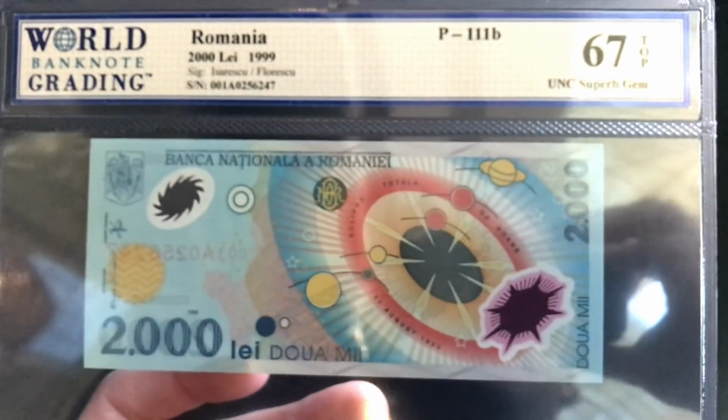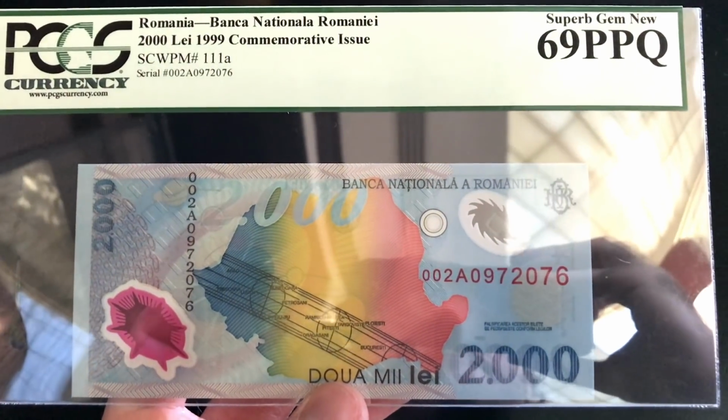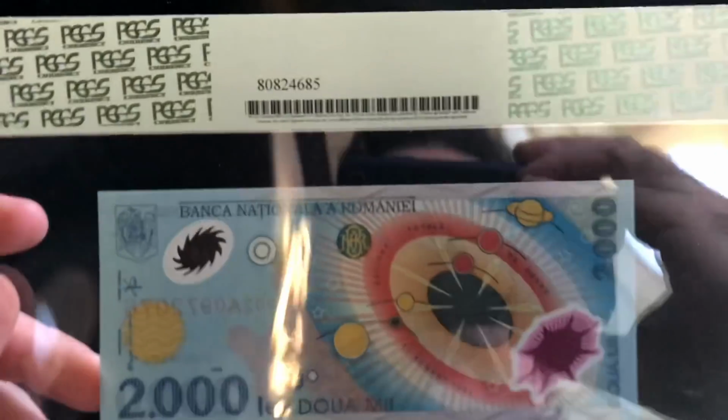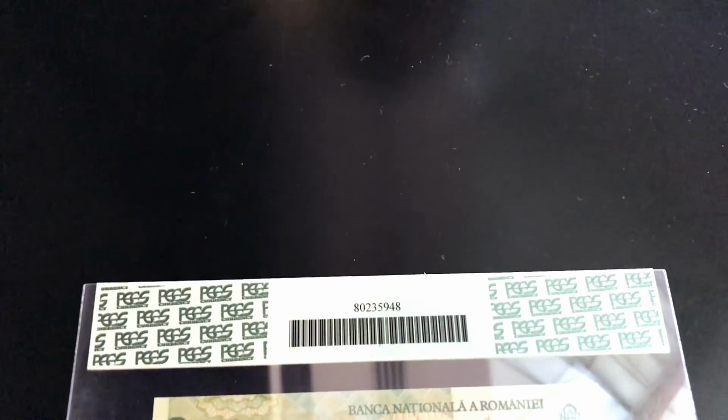All right, guys, up next we have another interesting note, the 2000 lei banknote from the year 2000. Commemorating the solar eclipse in Romania, and I believe the best viewing was actually from Romania, thus explaining this banknote. Full solar eclipse, very rare occurrence, and this banknote is actually the first polymer banknote to be used in Europe. Polymer meaning that it is made out of essentially plastic.